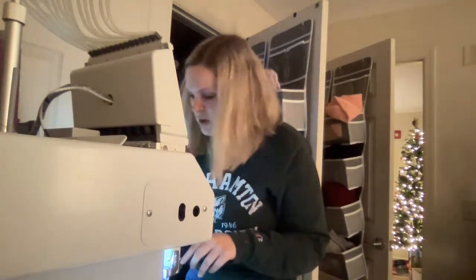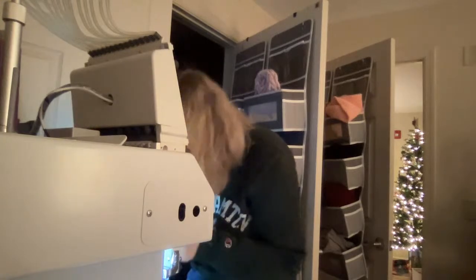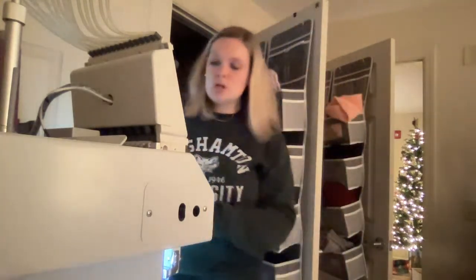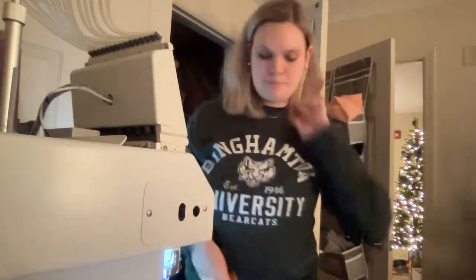My hair is looking absolutely insane today. I usually shower in the evenings so that my hair can de-poof. But I actually showered in the morning yesterday. So my hair is a little bit cray-cray.